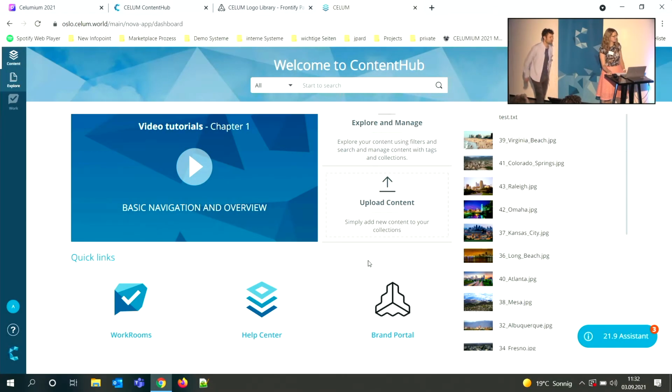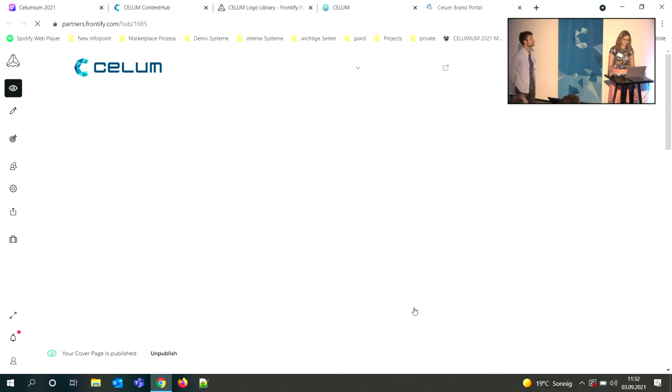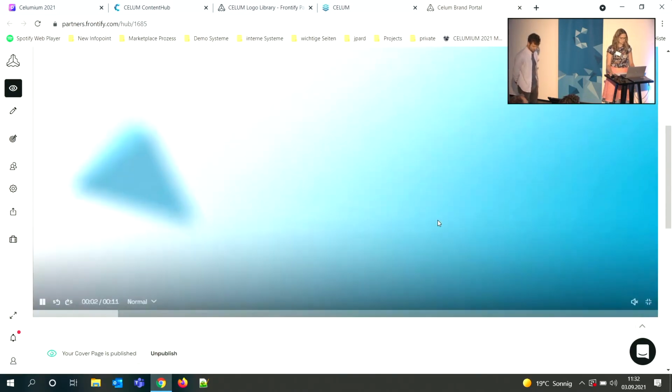Yeah, okay. Then let's take a live look. What you see here is a sneak peek at one of the newest features in the next release, 21.9. It's the option to configure from the starting page where you want to go in CELUM. And we decided to configure the brand portal here. So I can go from here directly to the brand portal.